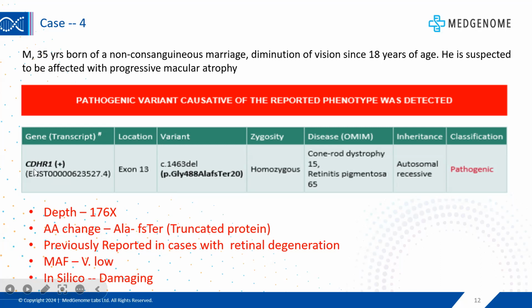In this case, we happened to detect it in the CDHR1 gene, and this is the mutation. So when you deal with the genetic report, we give this gene name and what is the location.